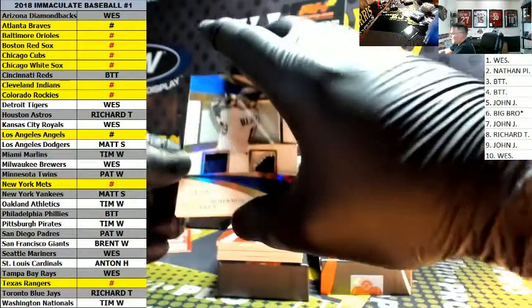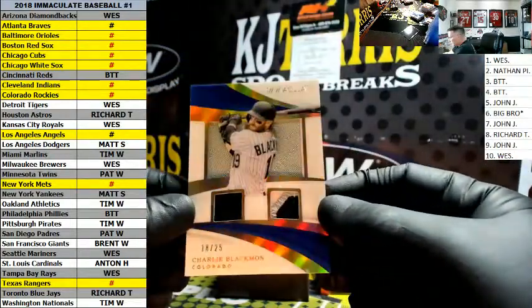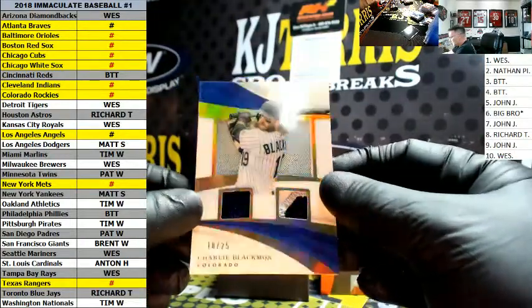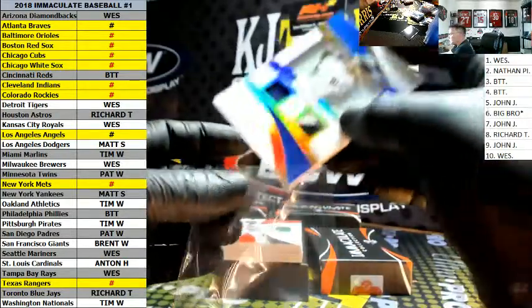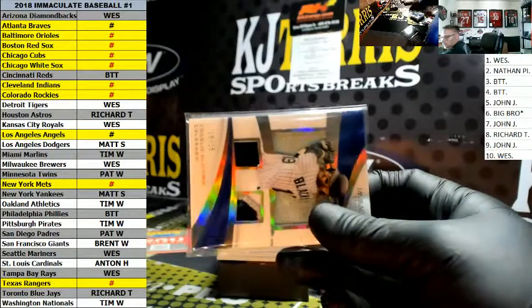Acetate dual relic, 18 of 25, Charlie Blackmon. Nice little patch on that one. Rockies, 18 of 25. 8 spot, going out to Richard. There you go, buddy.